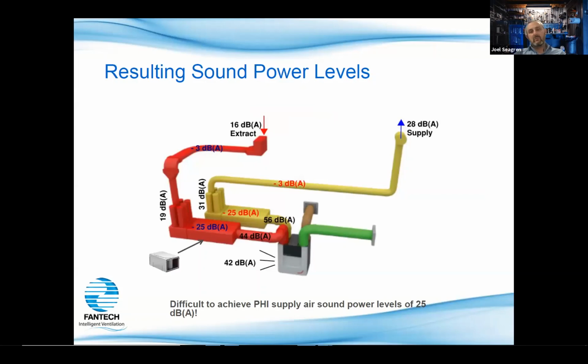If we have a look at roughly what a system looks like, there's essentially a few components. There's a HRV unit. There are some silencers or attenuators there, and this just runs you through some of the noise levels you might expect, but essentially they're a fairly important component in order to end up with nice low noise levels in your rooms. Essentially a good HRV unit should be sort of undetectable in each of those rooms.